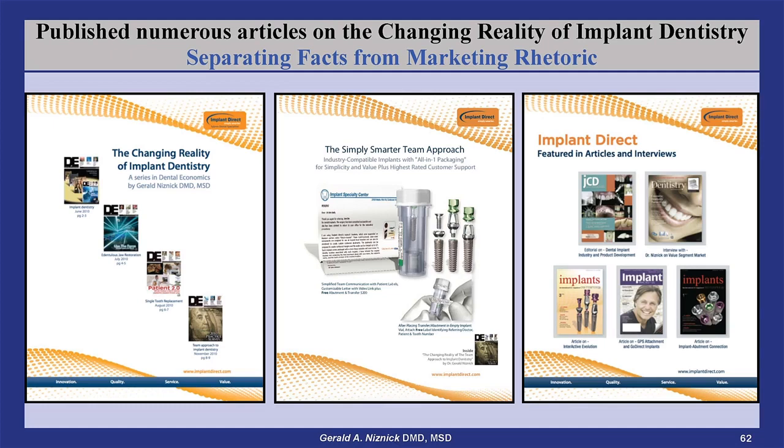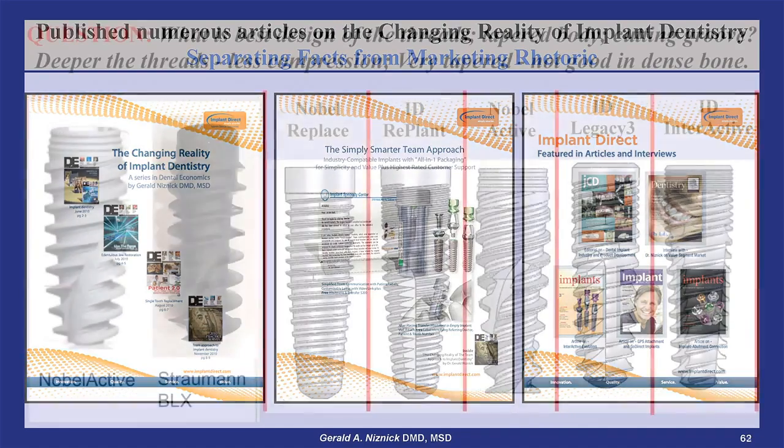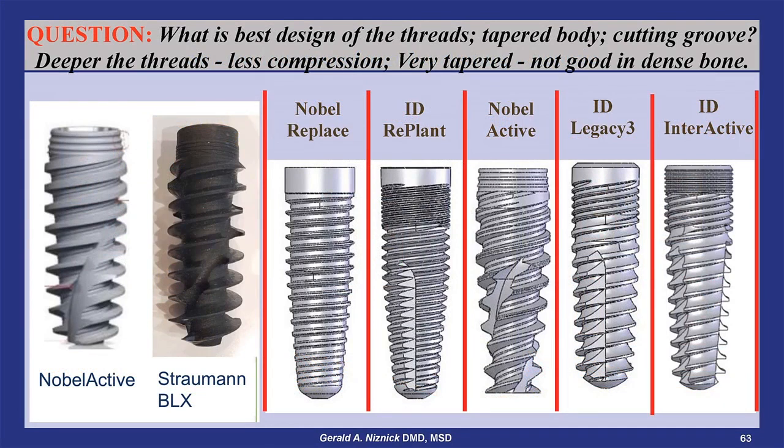In the next 44 slides, I will address many of the questions and controversies related to dental implant products and procedures. A common question is, what is the best design for the body of the implant? This slide shows wide variations available with different thread patterns, tapers, and designs of cutting grooves. Straumann recently introduced the BLX implant, designed by the same dentist that created the Nobel Active implant.